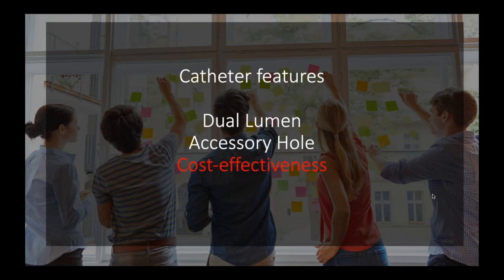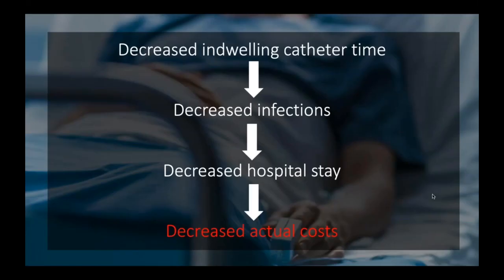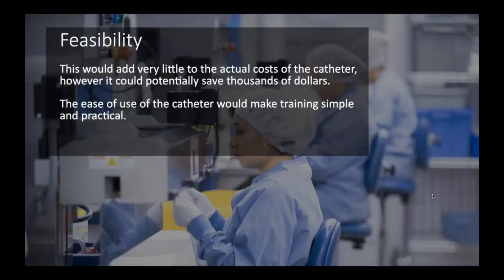We also wanted the catheter to feature cost effectiveness. So decreasing the indwelling catheter time would decrease the amount of infections, which would decrease the hospital stay and decrease the actual cost of the hospitalization. This would be feasible. It would add very little to the actual cost of the catheter. However, it could potentially save thousands of dollars.